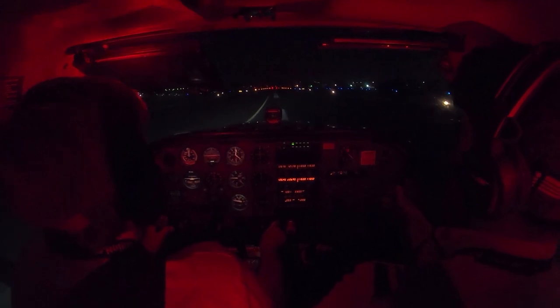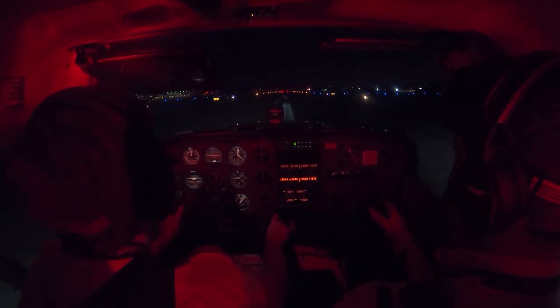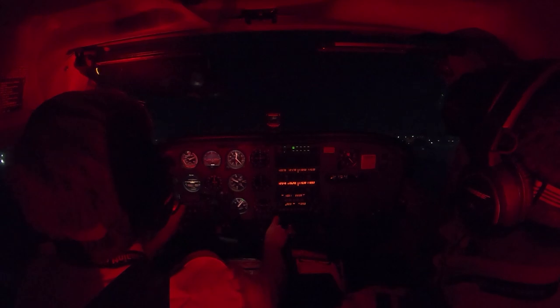Let's do a short field takeoff. Short field takeoff. Flaps 10. Elevator trim set. And full power. Engine instruments are in the green. Releasing pressure on brake. Airspeed is alive. 51 knots, rotate. Hey, good job. Thank you.